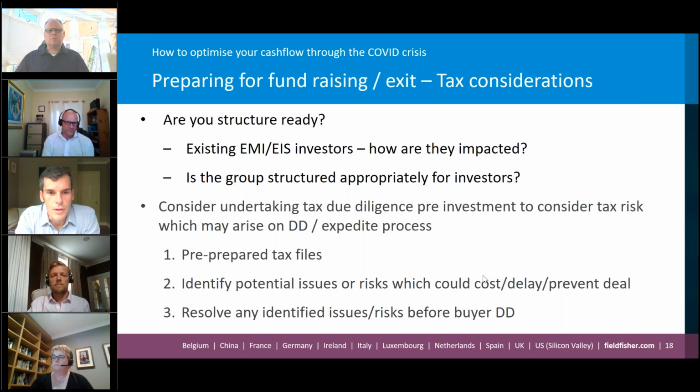Absolutely. Just very quickly, Ben, there are two main themes here. The first of which: is your structure ready for investment or exit? One key consideration is thinking about your existing investors and shareholders. With what you're planning to do to your structure, the investment, the sale, how is that going to impact the EIS investors? How is it going to impact the EMI option holders?